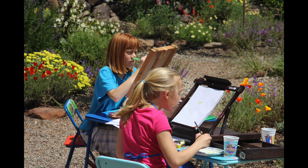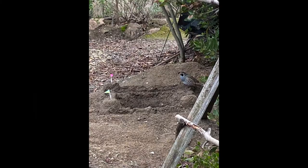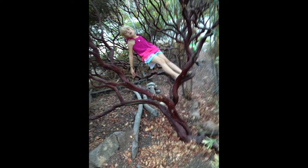They can come out quietly and paint or sketch or build sandcastles or maybe even climb through the manzanitas. I have an area I call the Manzanita Jungle Gym. They do all kinds of pretend, even sleeping up there. Children are only limited by their imagination.